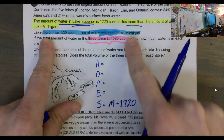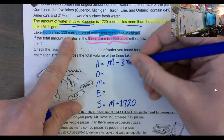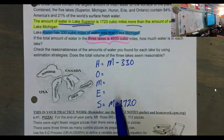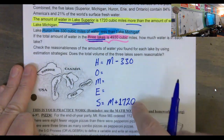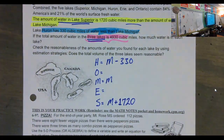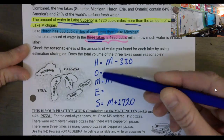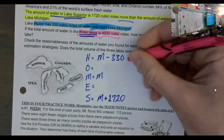Huron equals M minus, because it's less than. So M minus 330. I feel like I'm missing something. Raiden, how are they talking about 3 lakes when I only wrote down stuff for 2 of them? M equals M because it's Lake Michigan, Lake Huron, and Lake Superior. Yeah, in this problem they only talk about Huron, Michigan, and Superior. So unfortunately, Erie and Ontario got left out here. But they said all together, the 3 lakes.